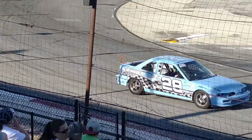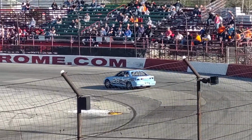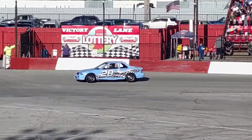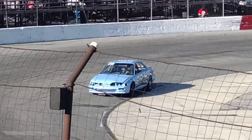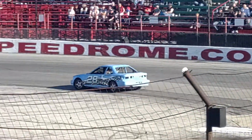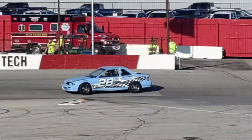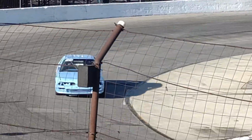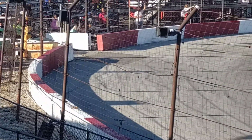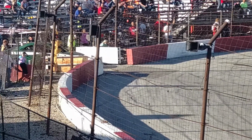Brad Ransdale, number 28, back in action after backing it into everything under the sun out there. He beat him all to death with his back bumper last time out. 37.2 is just in, 12th quick for him. That puts Noah Perkinson on the bubble in the number 36 with a bump time of 15.829.